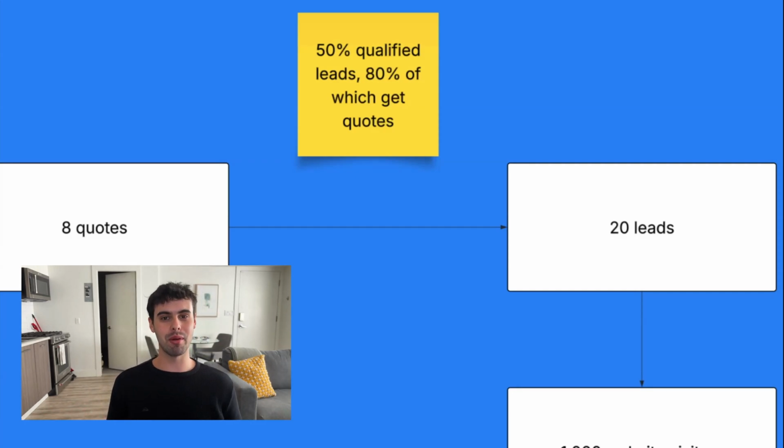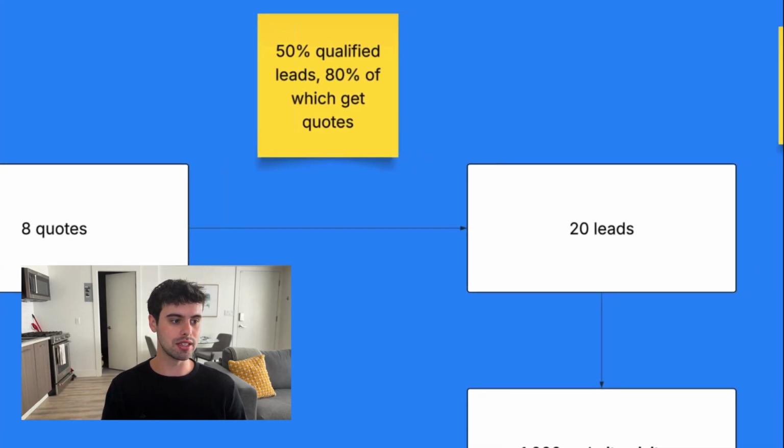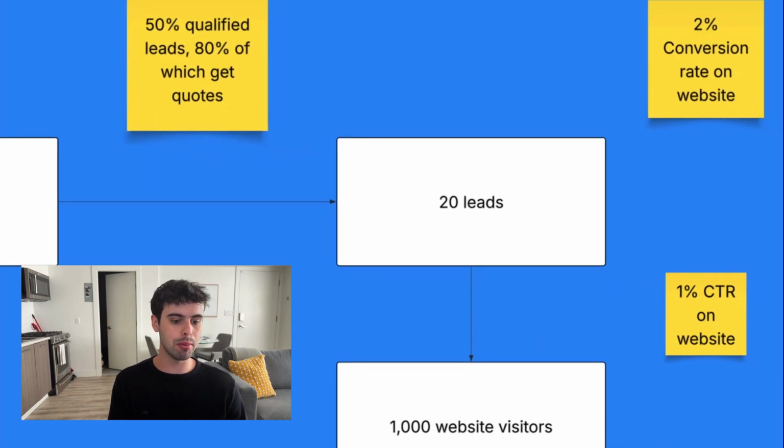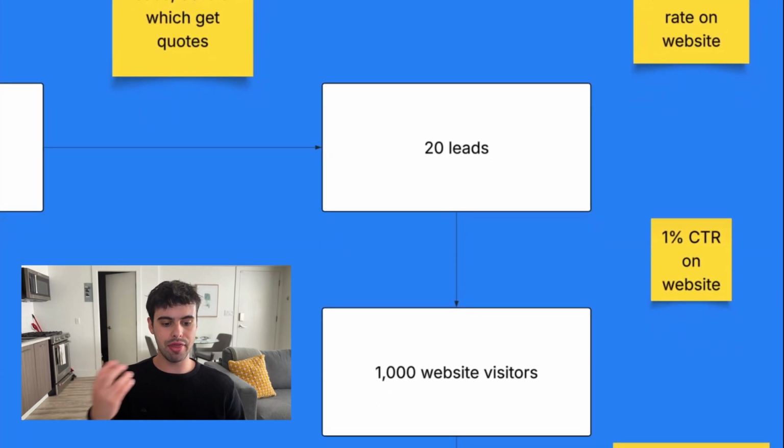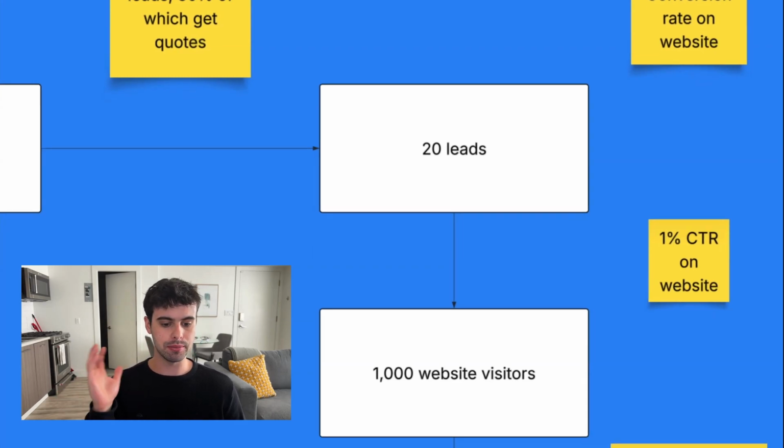If you get 20 leads per month, some people may be able to generate 10 customers a month. But again, we want to have a system where it would be unreasonable for you to fail with these numbers. Now, 20 leads per month. Let's say that you get 1,000 website visitors. That means you need a 2% conversion rate on your website, which again is pretty low, but we're using small numbers here.